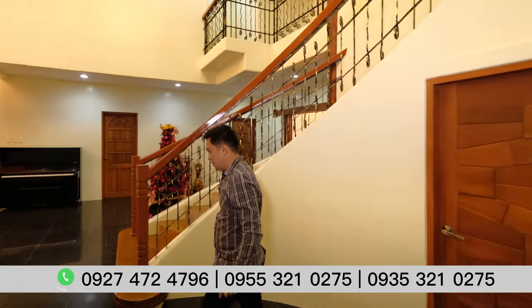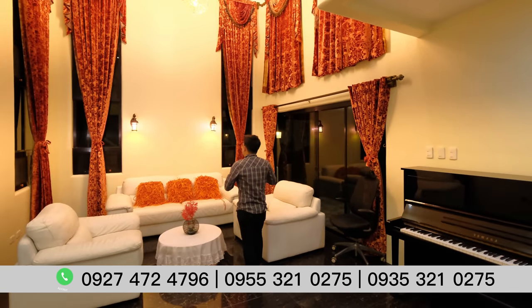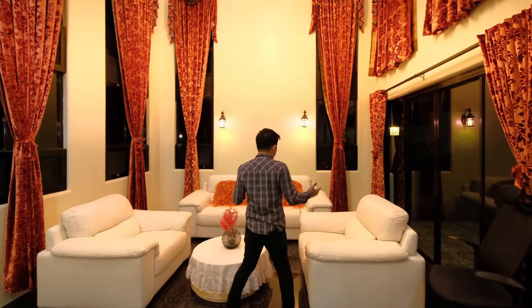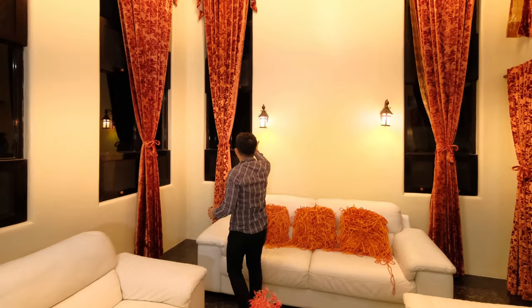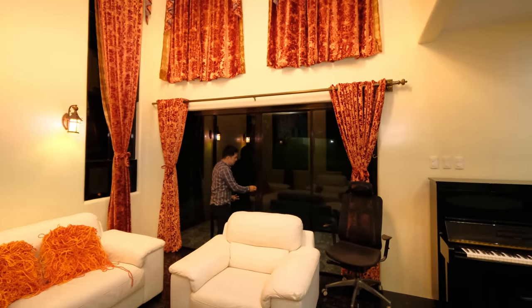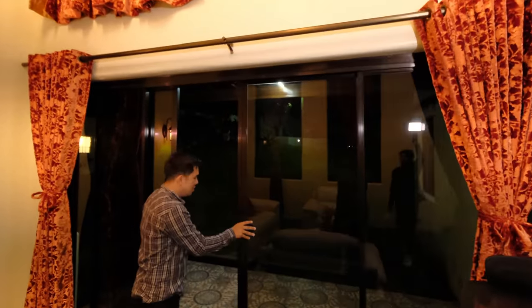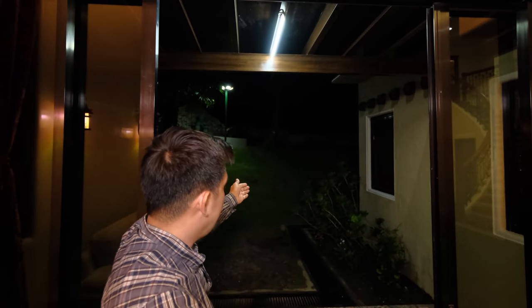And then right here you have your formal living space. This is such a fantastic area kasi, you know, it's high ceiling with multiple windows and big sliding doors that lead out to your lanai area and your koi pond area and your green area and your basketball court area. Diba? Ang ganda ng structural design, layout, it's superb.